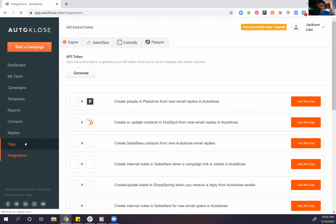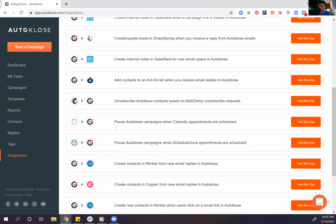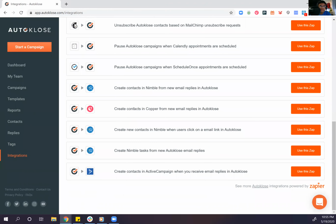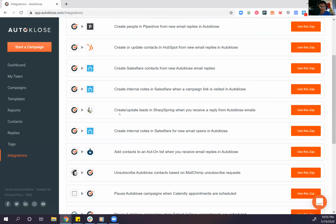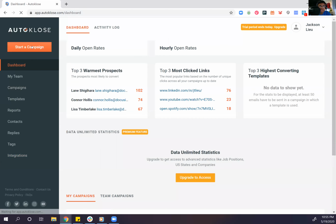But we also have integrations. So let's see what Autoklose integrates with. As you can see right off the bat, they integrate with Pipedrive, which I believe is a CRM. Also with HubSpot, Salesflare, and other goodies too as well. Scrolling down, even Copper. So that's nice. But that's not important. What is important is the campaigns.